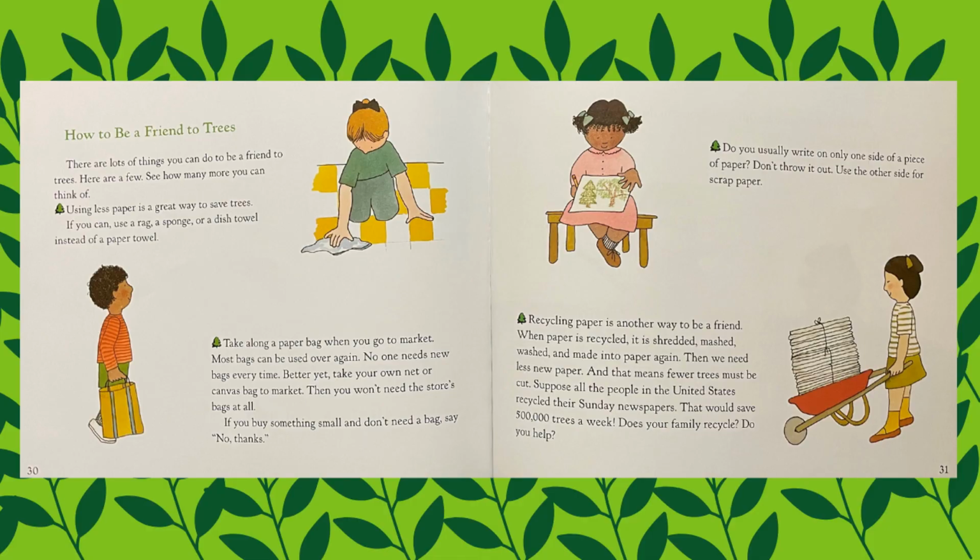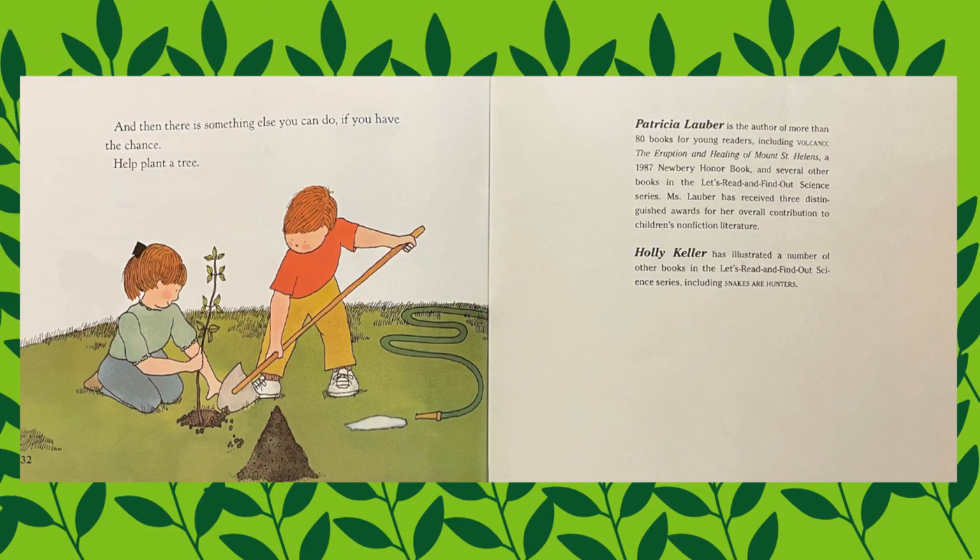Do you usually write on only one side of a piece of paper? Don't throw it out. Use the other side for scrap paper. And then there is something else you can do. If you have the chance, help plant a tree.